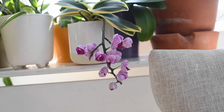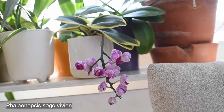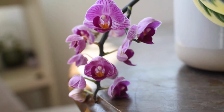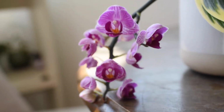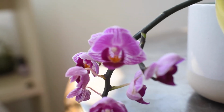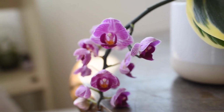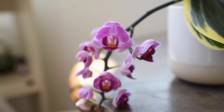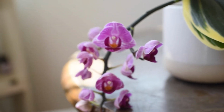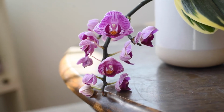Next one, Phalaenopsis sogo vivien. I have a story about this one. The display is horrible, but I'm showing you anyway. It's just an update. People buy sogo vivien online because of its variegation. I'm going to be very honest, I prefer mottling or mottled leaves like the Sanderiana and other Phalaenopsis rather than variegation, but I think it's quite unique. For me, it looks like a snake plant. I'm sorry, but it does when it doesn't have any blooms.